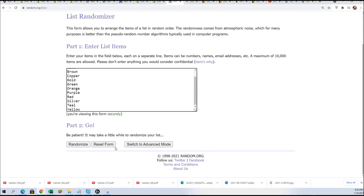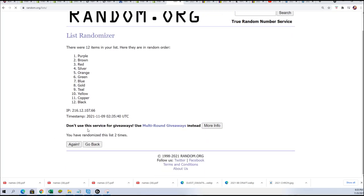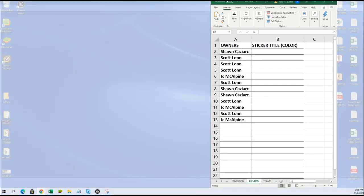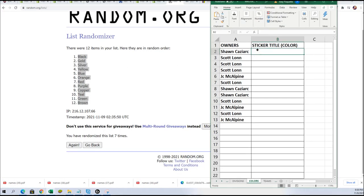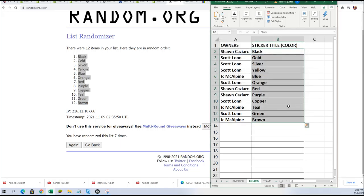Seven times. Good luck. Lucky number seven. Now you can see how things fit, which color you have in the break.